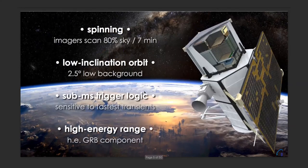So just a few points about Agile. After the first 2 years in a nominal phase, we lost the possibility to point sources in the sky. We are spinning around our sun-pointing axis, scanning about 80% of the sky every 7 minutes. This could look like a drawback when dealing with fixed sources in the sky, but it's not much of a drawback when dealing with isotropic transients such as GRBs.